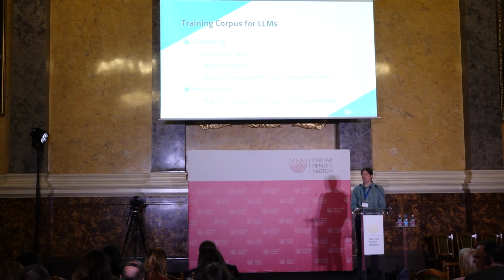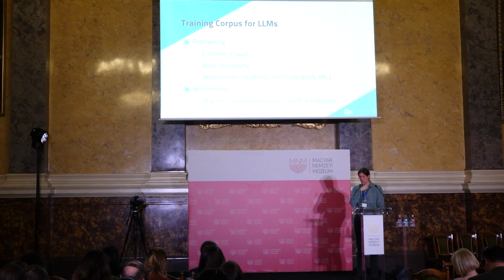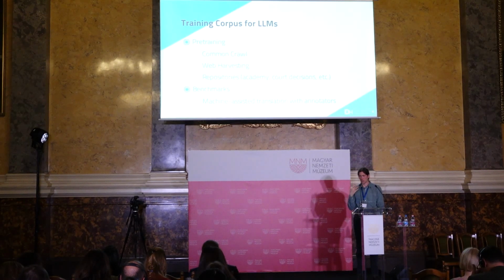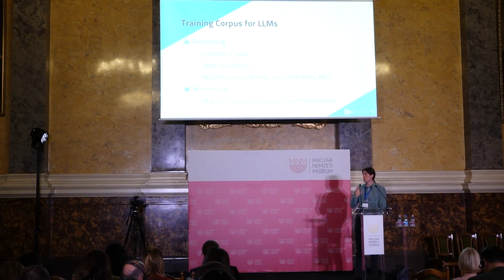Right. So what kind of training corpora are we talking about here? So the first step of training a large language model is so-called pre-training, which basically means that the model just reads as many texts as it can get. And this is what we did at this point, to compile a huge corpus, about 40 billion words, from web sources like Common Crawl, news outlets, and various repositories, such as academy, court decisions, parliamentary proceedings, and so on and so forth. And this is what we were working on in the last 2 years.